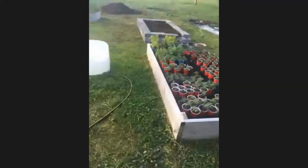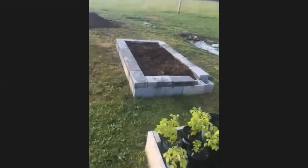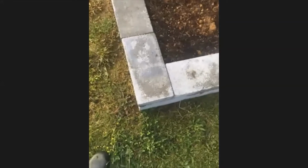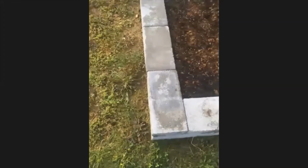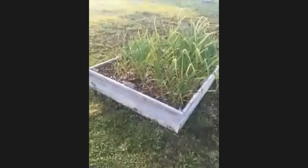And so I've got a relatively new bed over here made out of cement blocks. I learned a long time ago you put caps over the cement blocks because it doesn't matter how well you do, there's going to be weeds growing there. So I just eliminated that bother. Here's my garlic.